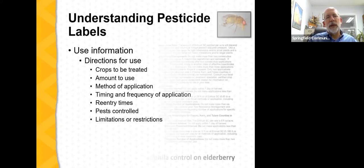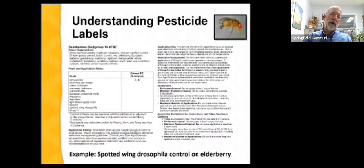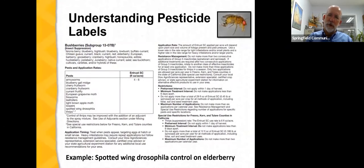So again, let's take a look at an actual example. Let's say that our goal is to control spotted winged Drosophila, which is that little fruit fly there in the upper right, on elderberry. So we're looking at the Entrust label and we're reading through all the different types of crops that this material can be used on. And frequently the use instructions are broken down based upon crops.